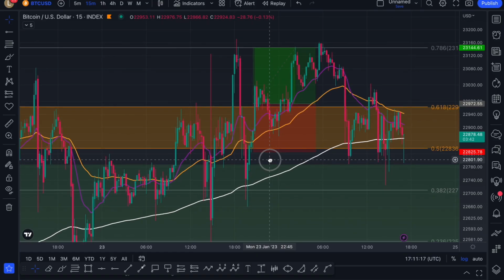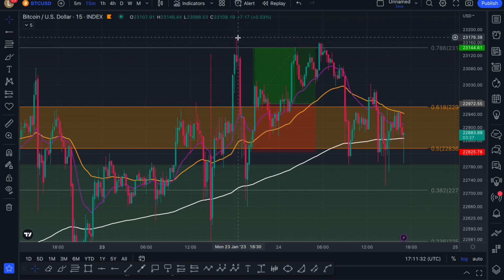Continuing with how I spotted this trade, I saw a rejection of the 200 EMA over here, and we spiked up to the 786 fib, that's over here. So this is our 618 and this is our 0.5 fib, and this is the 0.382 fib. So we reclaimed the 200 EMA, we headed to the 786, and we came all the way back, retraced all the way back to the 200 EMA. This is keeping us in this 15-minute uptrend.